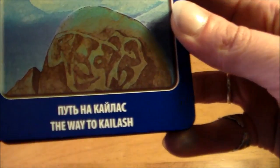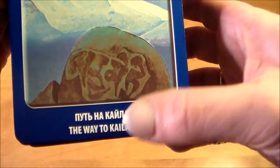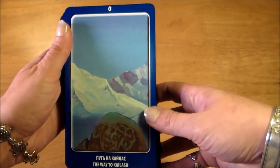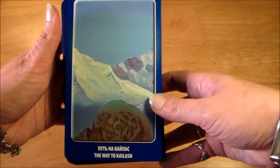But yeah, down at the bottom here, you have the title of the card, which isn't always different. It is different for this one in Russian, and you have it in English, and the number is just at the top there for all the majors. So the name of this card is The Way to Kailash.